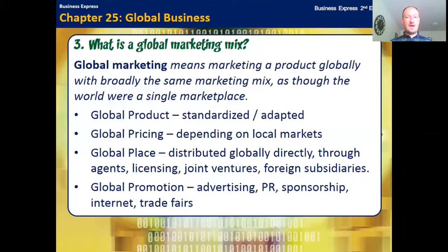Okay, so what is a global marketing mix? So we've talked about product, price, place, and promotion already. Global marketing means marketing or selling, finding out the needs and wants of your consumers and then selling into that need. So it means marketing a product globally, which means internationally, with broadly the same marketing mix as though the world were a single marketplace.